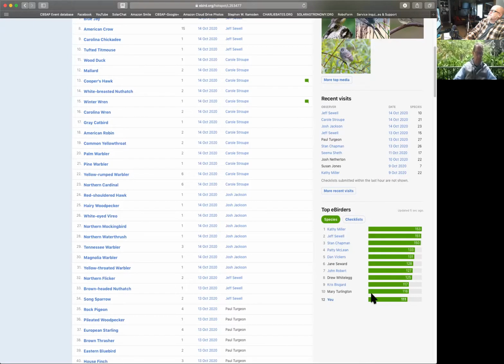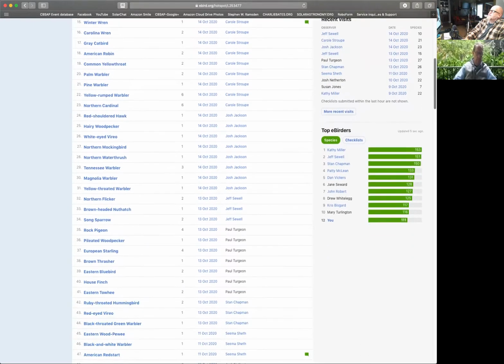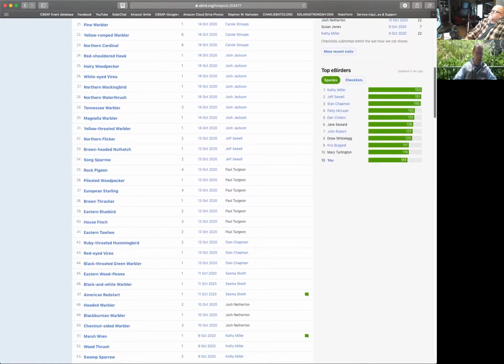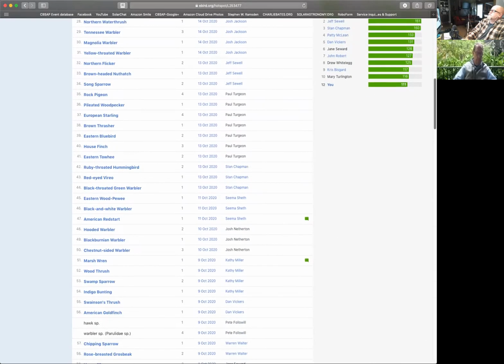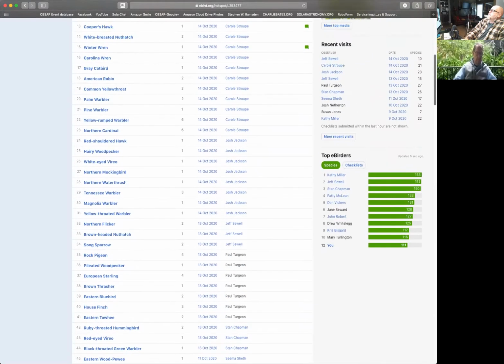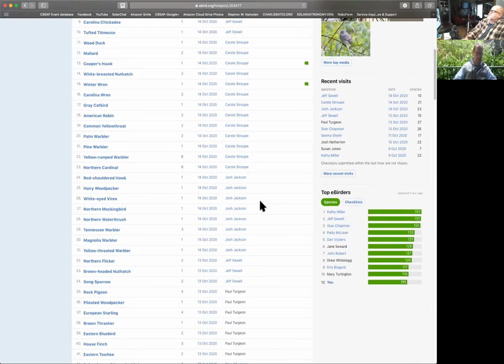Pileated, European starling. Oh boy, it's that time of year. I've had a lot of bluebirds, towhees, black and white warblers. This is going back to October 9th. And just watching the change in the species over the months is really indicative of the migration patterns.